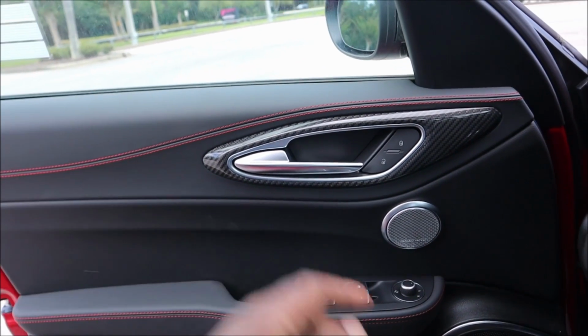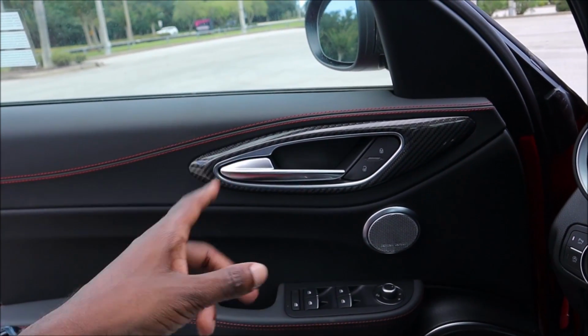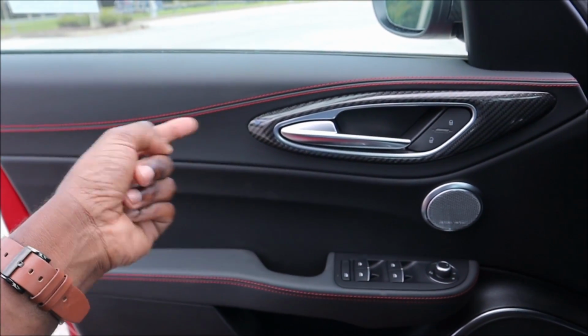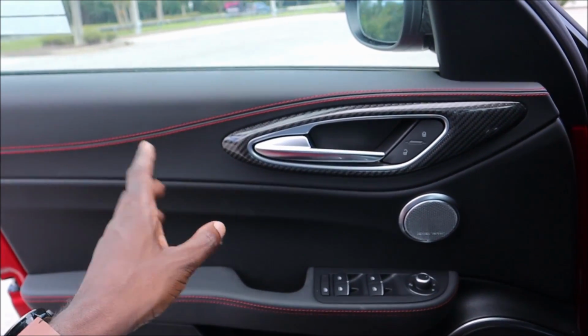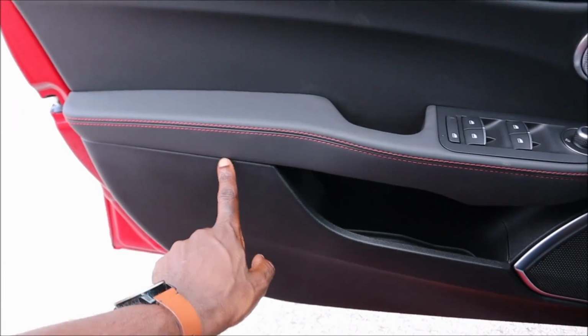Now, when I say contrasted, it may not contrast to the paint that's on the outside. So say if you got a black Estrema, it wouldn't be black stitching. It would still be red stitching or Rosso stitching. But for this model, obviously we have a Rosso exterior, so the contrasted stitching is the Rosso interior. All right, so that looks good. And then the carbon fiber bezels to go around the door handle as well. And then some more of that contrasted stitching going throughout.